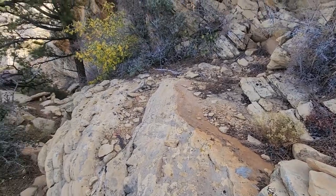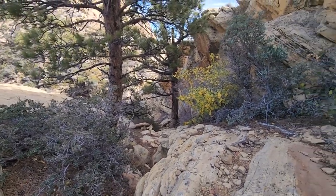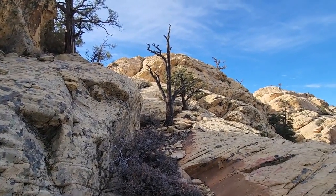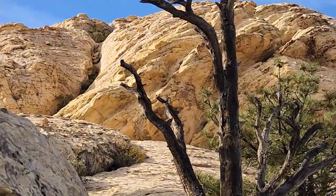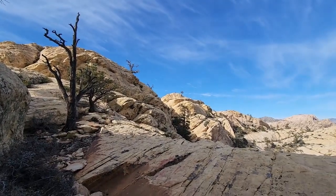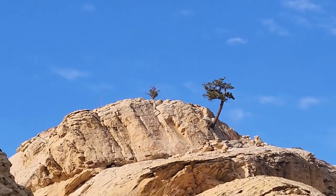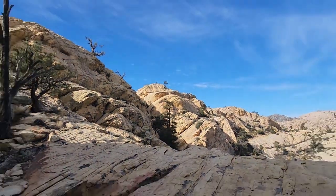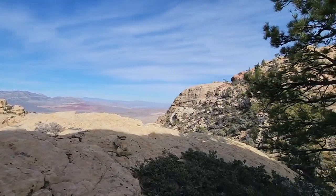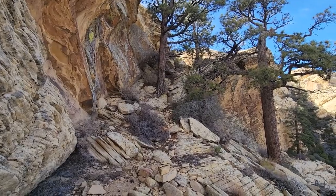Still following the cairns, and here we are on the last stretch to the saddle below. So that was not hard at all. And then looking up, there's the direction we just came from. There's that ramp we do not want to forget. And here is a beautiful bonsai pinyon pine. Okay, let's continue. The cairns led us down this nice little ramp.